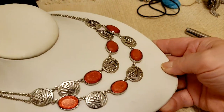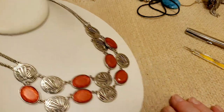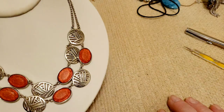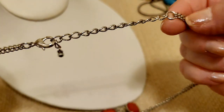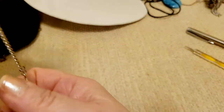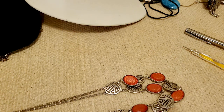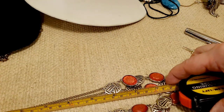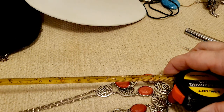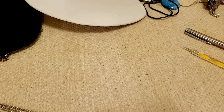That's pretty. Very nice. Beautiful shape, beautiful condition, super clean. And it's weighty. Nice quality. We're going to do $10 on this piece. All right. Let me get a measurement. 8-inch drop with 2-inch extension. $10. Beautiful. Really nice.